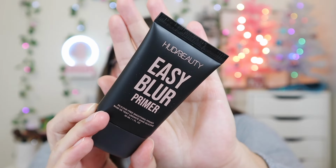And then I love a blurring primer, and I feel like those are the categories I like to go in. I like something that's gripping, something that's maybe glowy, and then something that's pore blurring. The one that I pulled out, because this is probably my favorite at the moment, is the Huda Beauty Easy Blur Primer. I did decide to pick this one up kind of last minute, and I'm so glad that I did because I really enjoy this formula.